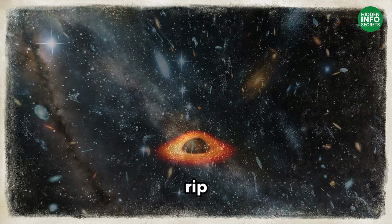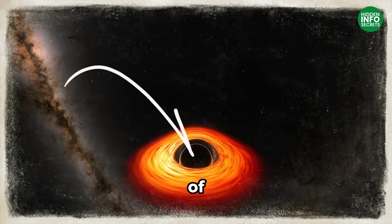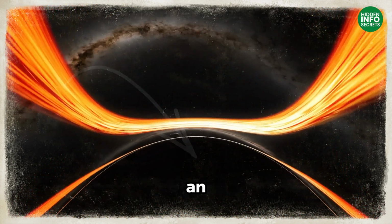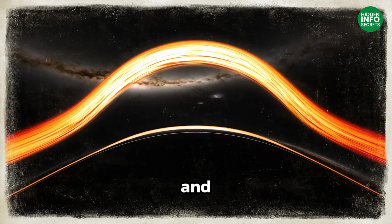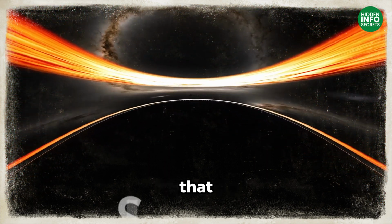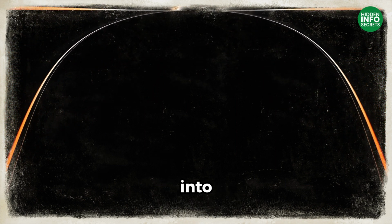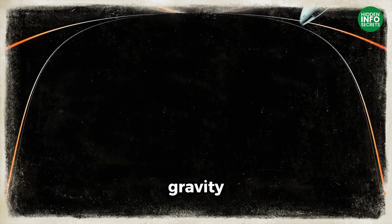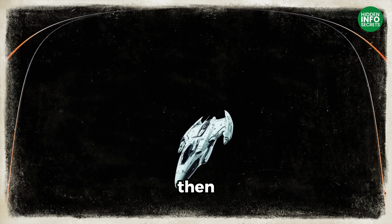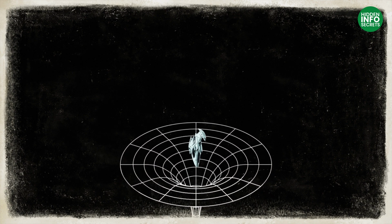So how can we rip space-time? We might not need to. Black holes may already be doing it. At the center of a black hole, gravity goes nuts. Everything compresses into an infinitely small point, and time itself stops. This point, called a singularity, might be that very rip in space-time. And if you could ride your spaceship into a large enough black hole, gravity might be smooth enough for you to survive the journey, maybe. And then some scientists think you might pop out the other side of the universe through a white hole.